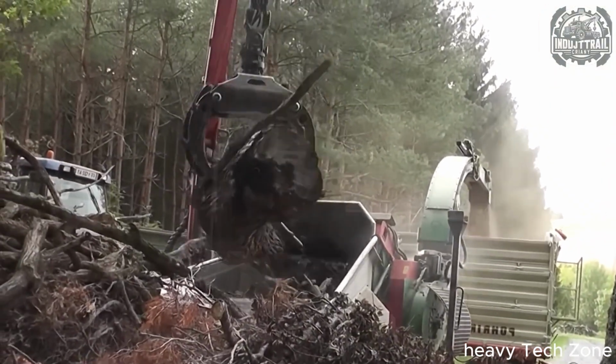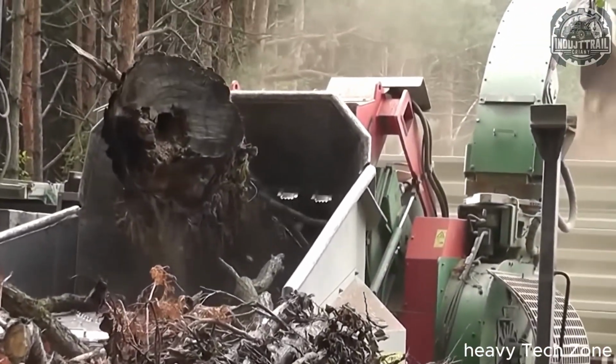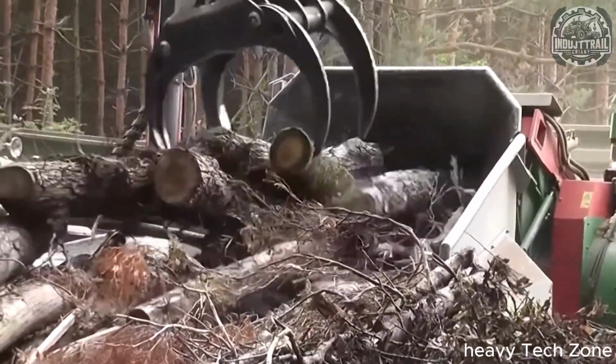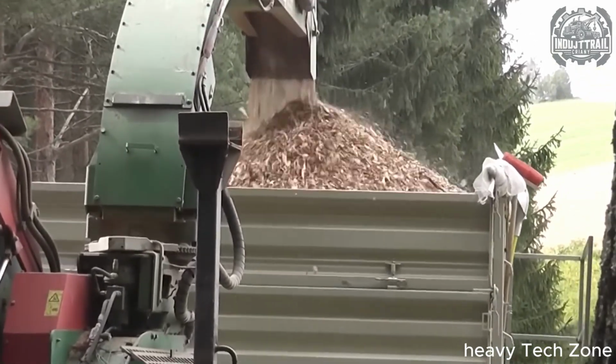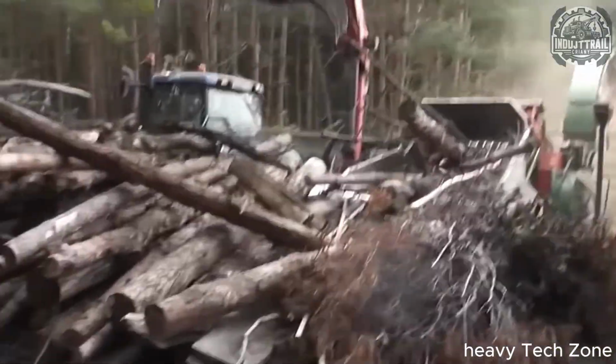Wow, just look at this thing go. It's incredible how this drum chipper just eats up everything in its path. From massive tree trunks to delicate branches, it's like it doesn't even notice the difference. It just chews it all up and spits out these perfect wood chips. The power and efficiency are truly mind-blowing.